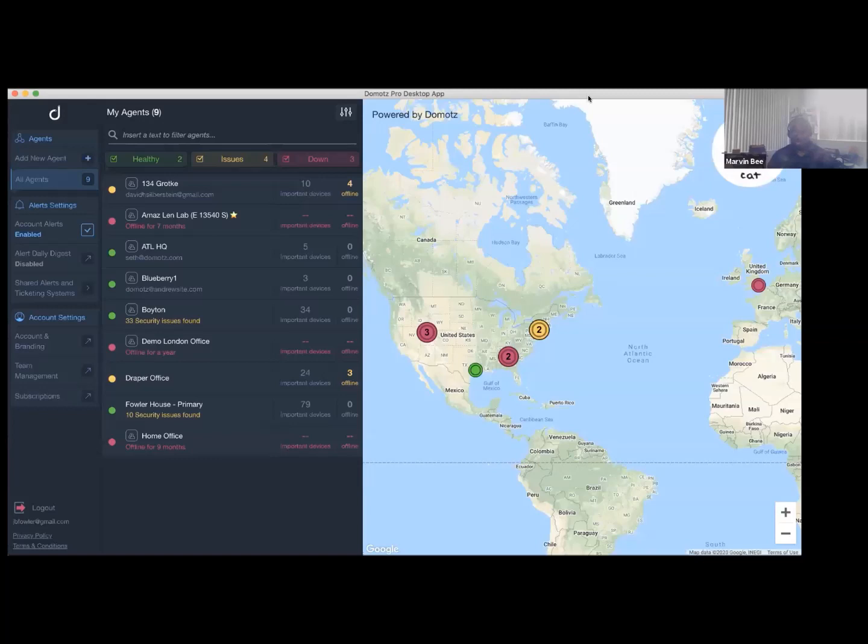So you can figure out which devices are going to be important, and if they go offline, you'll know about it. When they come online, you'll know about it. There are some IoT features we can talk about as well, but tell us about some of the core features in the Domotz boxes. Definitely, I can do that.